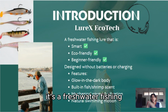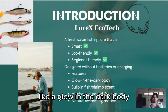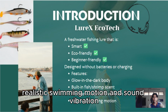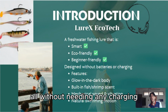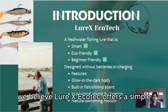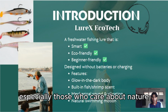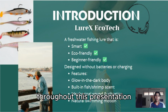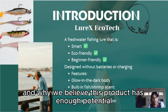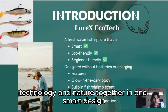It's a freshwater fishing lure designed with no electronics, but still packed with smart features like a glow-in-the-dark body, built-in sand like fishy sand, realistic swimming motion, and sound vibration, all without needing any charging, any maintenance, or any batteries, any electricity. We believe LureXeco-tech offers a simple, practical solution for both beginner and experienced anglers, especially those who care about nature. Throughout this presentation, we will walk you through our product concept, development process, market strategy, and why we believe this product has enough potential. So let's dive in and let me show you how LureXeco-tech brings technology and nature together in one smart design.